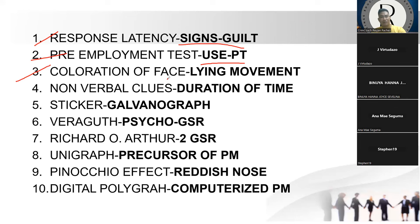Ang coloration of the face, class, ibig sabihin, it indicates the lying movement. Namumula ka, hindi ka naman maputi, pero bakit namumutla ka? That is coloration of the face. That is a sign of not telling the truth. Then we have the non-verbal clues. Ibig sabihin, that is duration of time.